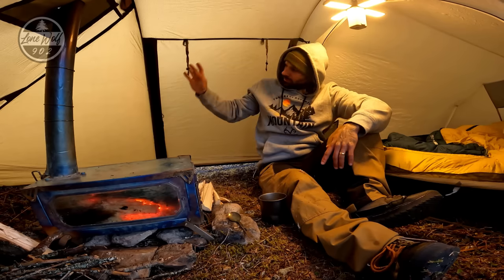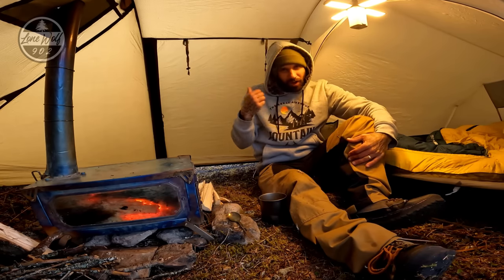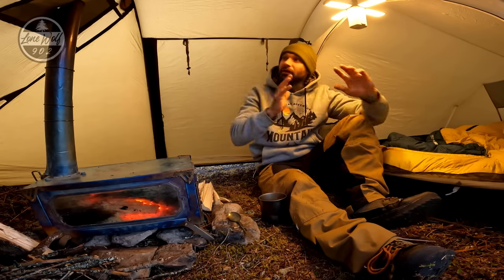But I did go ahead and close this back door. There is a draft coming in, and it's blowing all the hot air out of the tent. So with this door shut, it is super, super comfortable in here, I gotta say.